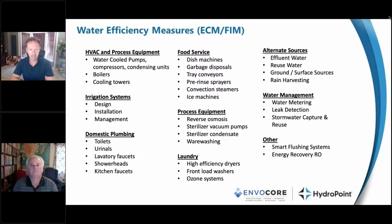So irrigation is my basis, but you can see on the screen, there's a lot of devices that use water in different building and facilities types. So wherever there's water going, we try to identify that usage and do what we can to reduce it, but still maintain the mission within that facility.